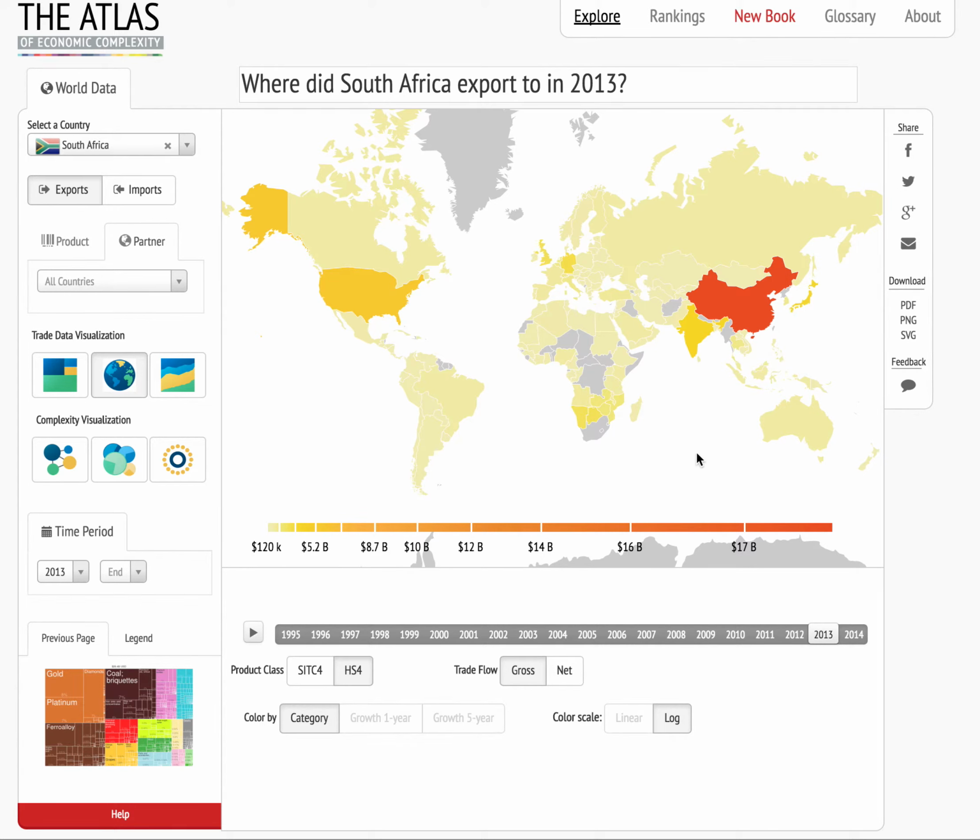So that is quite interesting. It's interesting to see who our big trade partners are. They're basically the big countries in the world. Russia, we don't even send a billion to Russia, so Russia's quite small, which is interesting because Russia and South Africa do have a little weird political relationship, especially back in the day.